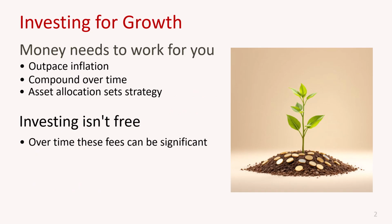Just to quickly recap from our previous lessons, we know that investing is essential. It's how your money works for you, growing over time and staying ahead of inflation. We also talked about asset allocation, which is essentially your game plan for how you spread your investments over different types of assets, like stocks and bonds. That strategy sets the stage for your growth. But here's the thing, that growth isn't free. There are some costs involved in the investing world.